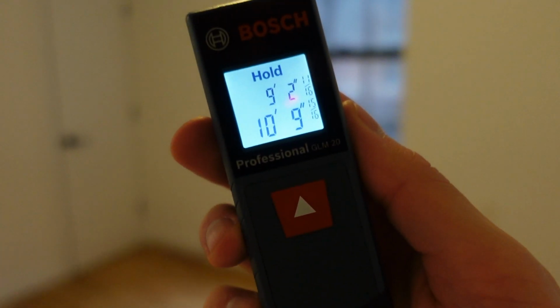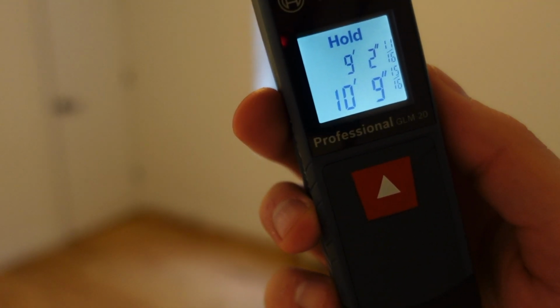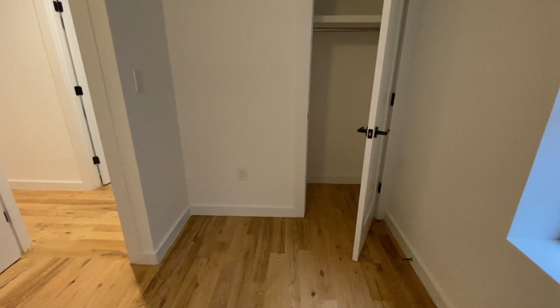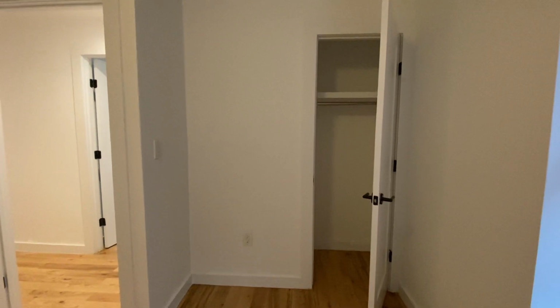this feels like the largest room. It's 9 feet 2 inches by 10 feet 9 inches. I'd put the bed here or here. Those are the 2 best spots for it. And I kind of like how this area over here goes in a little bit. You've got the closet, but you could also put some other things in this spot to make the room a little bit more usable.